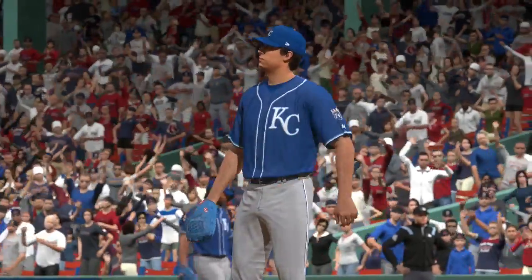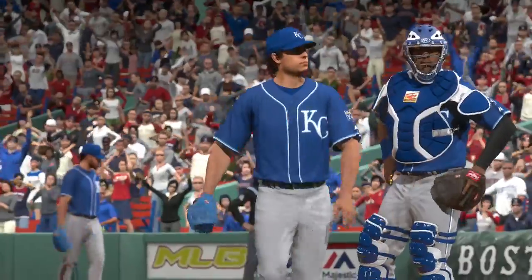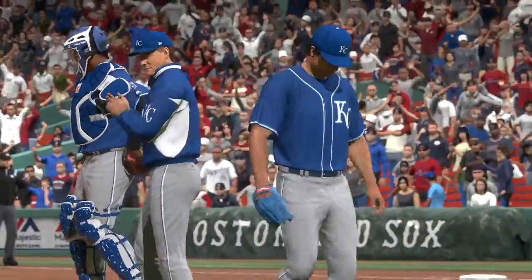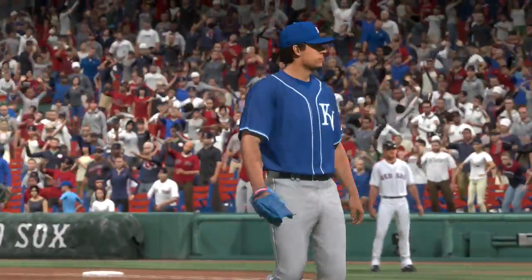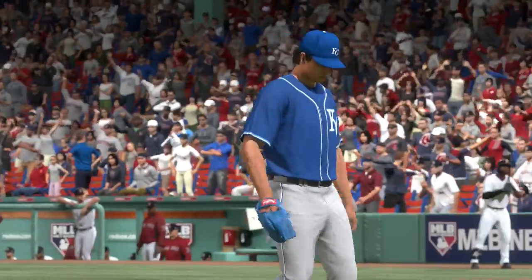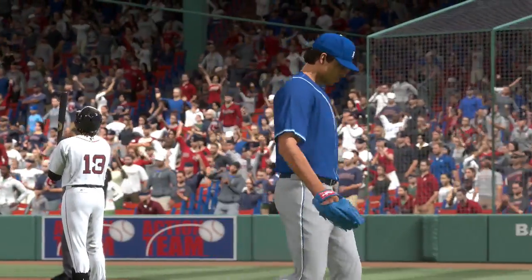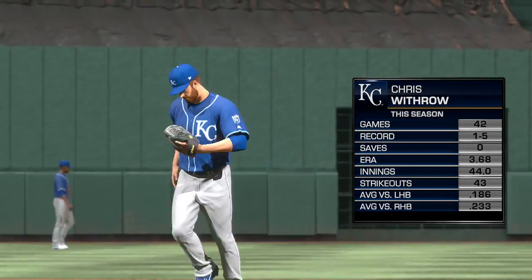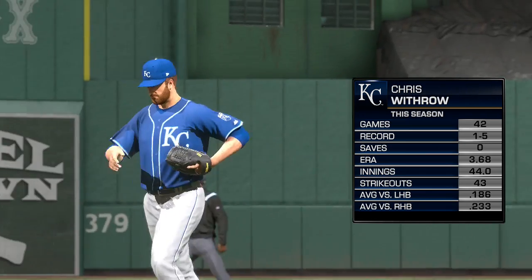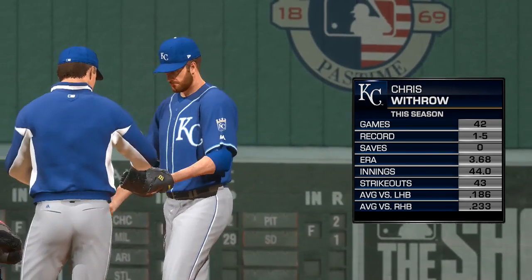Now here comes Kansas City manager Ned Yost making that slow walk to the mound. And a change is in the offing, and that's going to do it for Jason Vargas. He'll wind up lasting just 5 innings here. Didn't pitch all that poorly, yet he's gone nonetheless. Chris Withrow takes over on the mound here with nobody out in the 6th inning. Number 52, Chris Withrow.